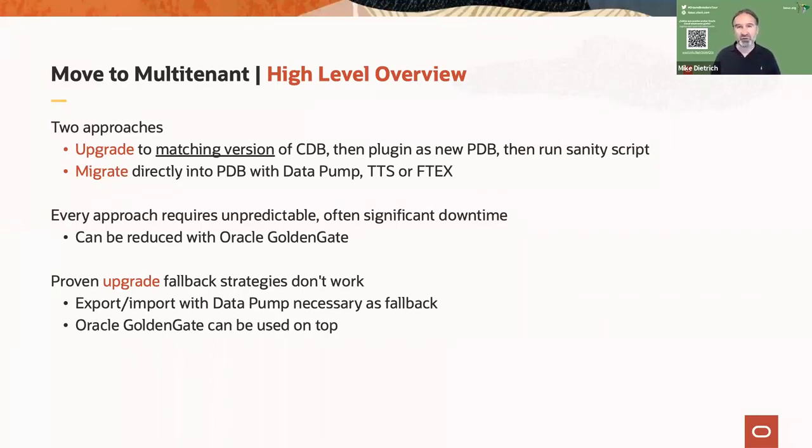This will change with 20c, because with 20c we can't upgrade first, because then we would have a non-CDB in 20c, which is not possible. So we need to plug in, then upgrade, then run the convert script. But it's always this go to the same version. Or we could migrate directly with Data Pump, with transportable tablespaces, or full transportable export/import. And this way we avoid an upgrade, because we go directly into that version.